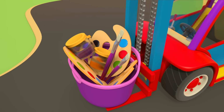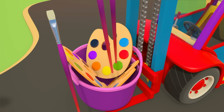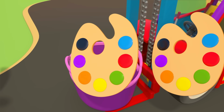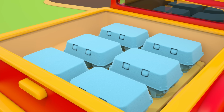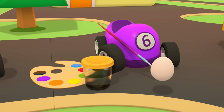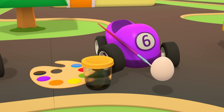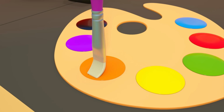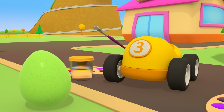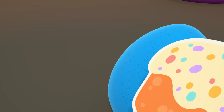Look what the forklift is carrying. Jars of water. Brushes. And paints. The cars are painting the eggs. Let's decorate the eggs with stickers. Then they'll be even more beautiful.